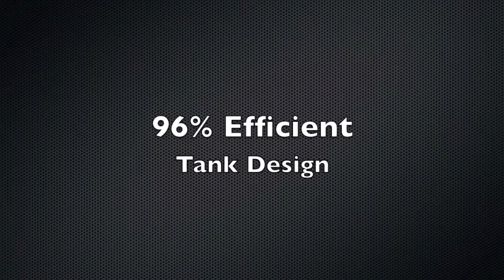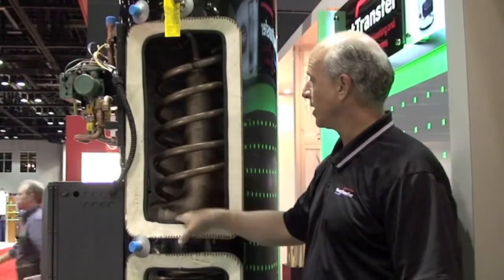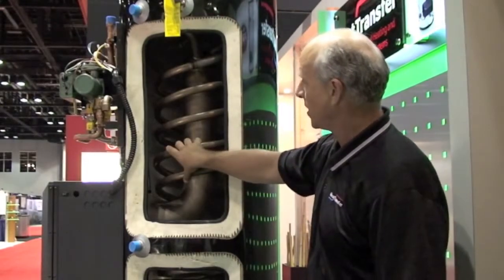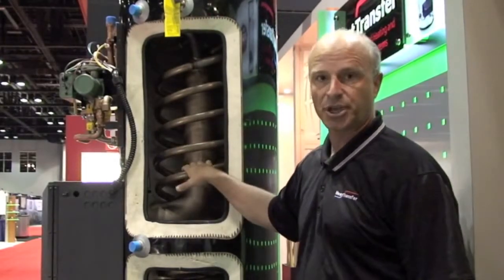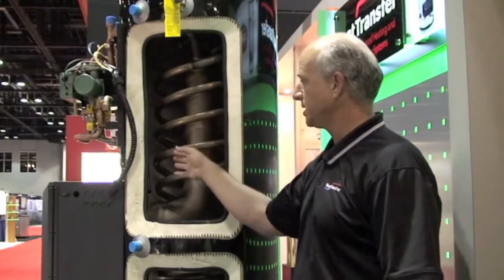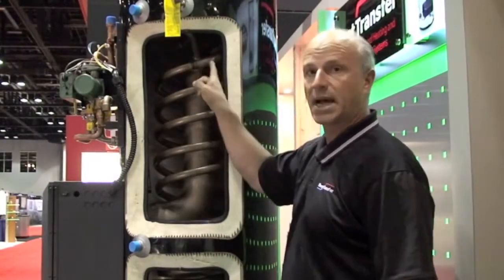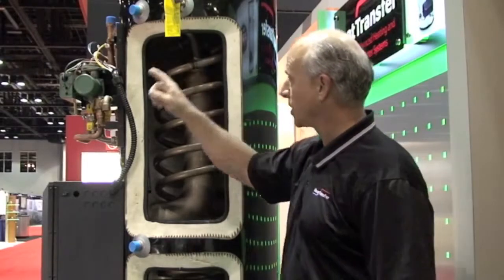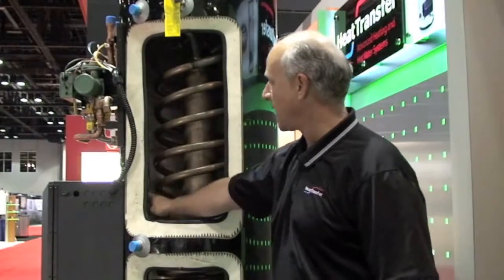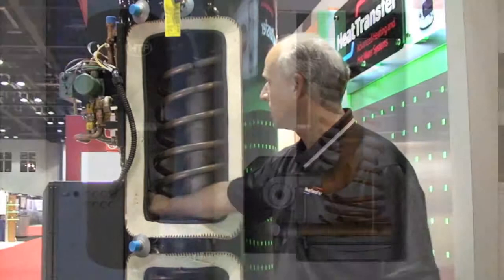One of the things I want to show you with the tank design is the inside of the tank. Essentially, here's our combustion system, where we have our Cupro-Nickel exchanger, where we take the heated gases and we condense them, and we transfer that energy into the tank. And then we have our distribution tubes, which take the water from the top of the tank, and after it goes through the brazed plate on the front of the heating module, we dissipate the heat on the bottom and bring the cold water back into the inside of the tank.